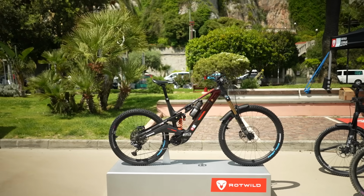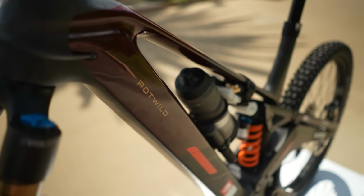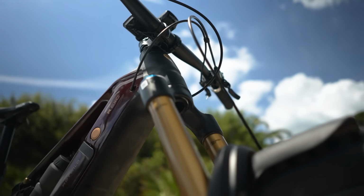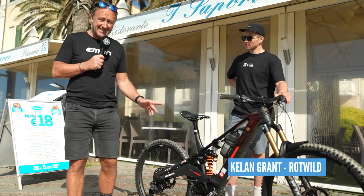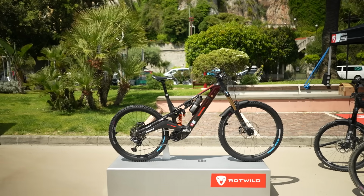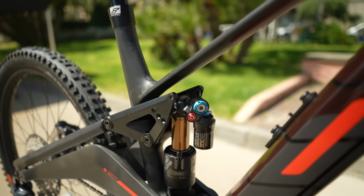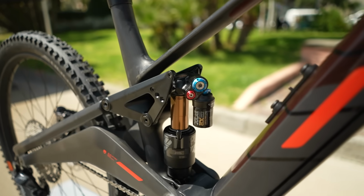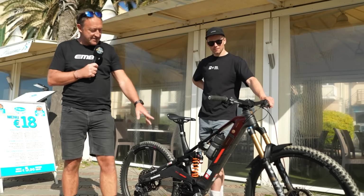Kelan Grant from Tyrone in Ireland. Now, this is probably one of the coolest bikes here that we've seen so far. It's the new Rotwild EXC full enduro race bike. In terms of the travel on it, we've got 160, 154 or 148. Obviously that changes the bottom bracket height as well. You can see it in the settings here. I'm thinking that Kelan's going to be riding 160 mode, 170mm up front. This is a full carbon bike.